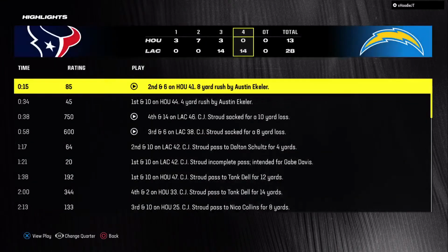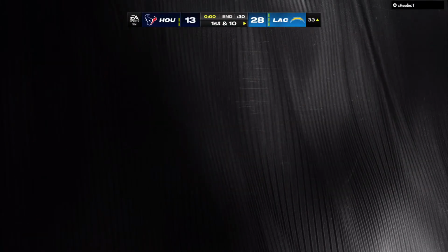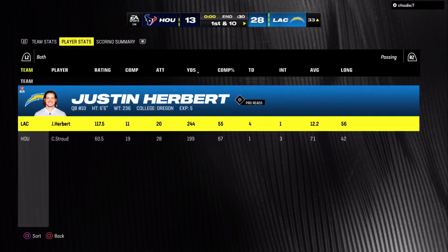So for L.A., it was a great all-around performance as they come out of this one with the victory.